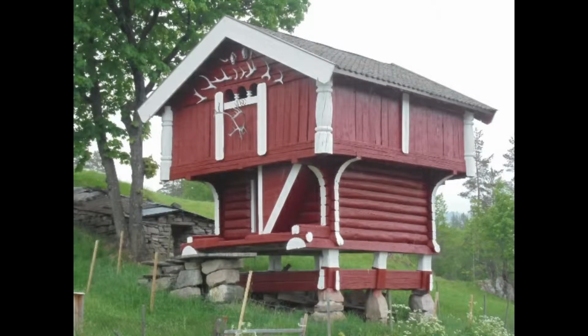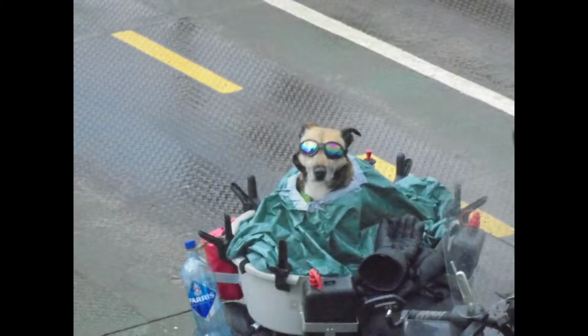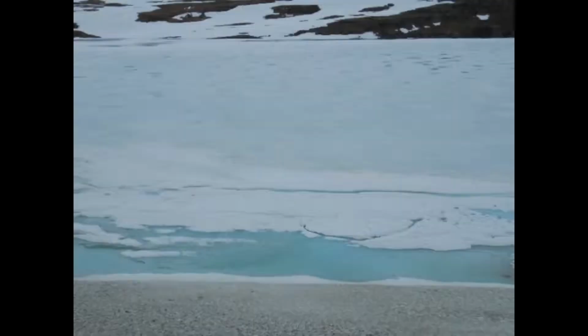But the trip up into Scandinavia was wet. It was wet for about a week and a bit, and it did make life a bit of a drudge, especially because the temperature was dropping all the time, even in the summer.